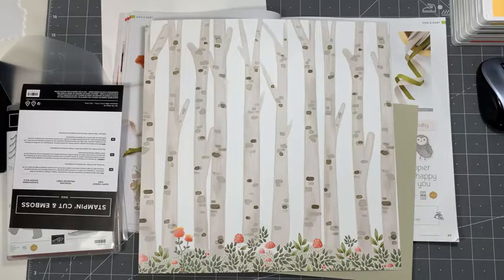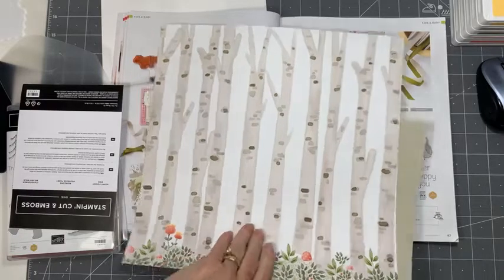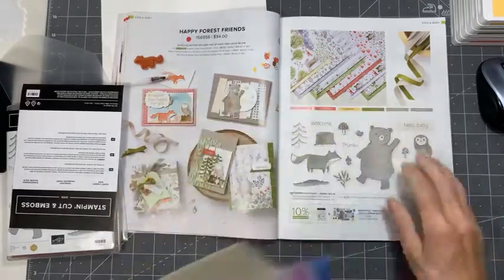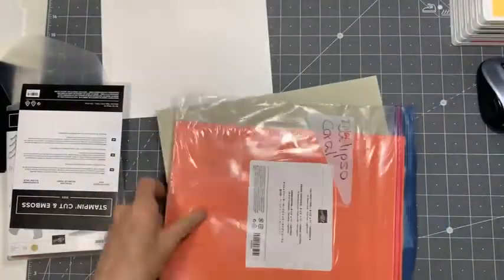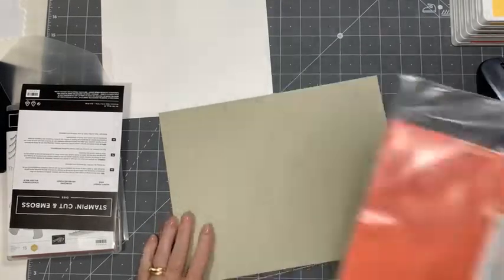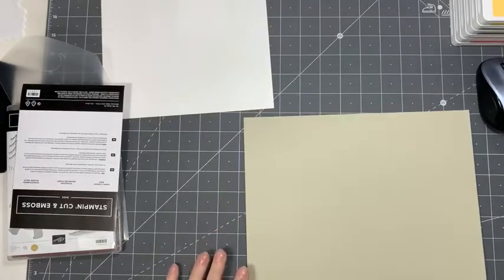All right, so we're going to use the Calypso Coral. So let's start building the card first, like I always like to do. And I'll show you where I'm going to go with this. I can't say enough about this set. I'm so excited about it. I've already decided I'm ordering more paper because it's just so versatile. There's so many things you can do with it.